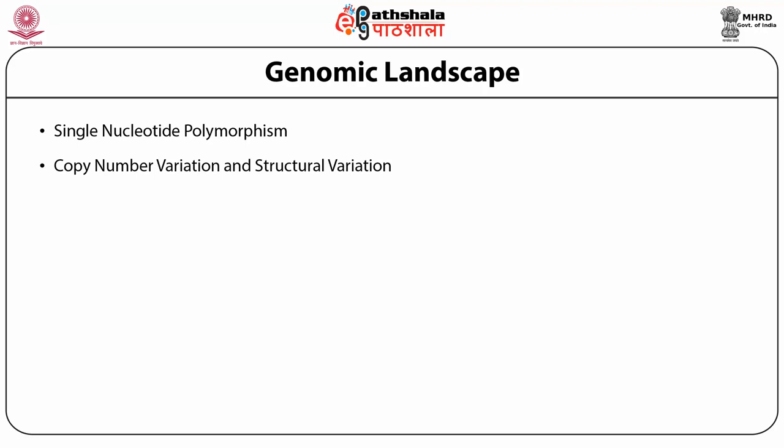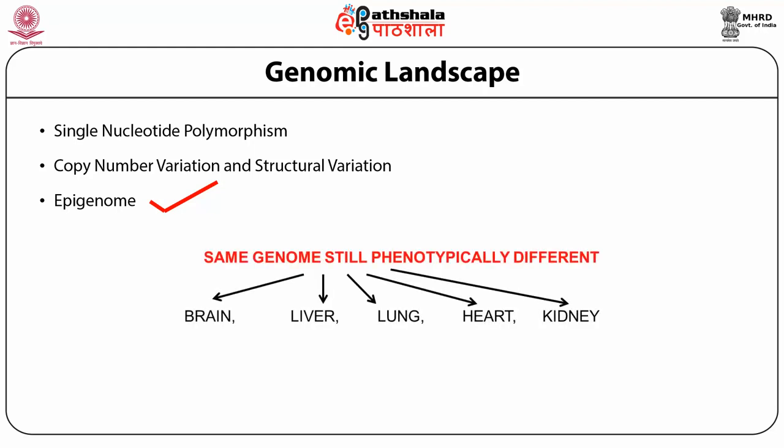yet another variation which is seen is the epigenome. It is intriguing that in an individual, it is the same genome, be it the brain, liver, lung, heart, or the kidney. Yet with the same sequence, it is interesting that each of these organs is phenotypically different and they also perform different functions. So how is it possible that it is the same genotype, the same genome sequence, but it is functioning differently? This is yet another complexity, and this complexity is being defined by the epigenome.